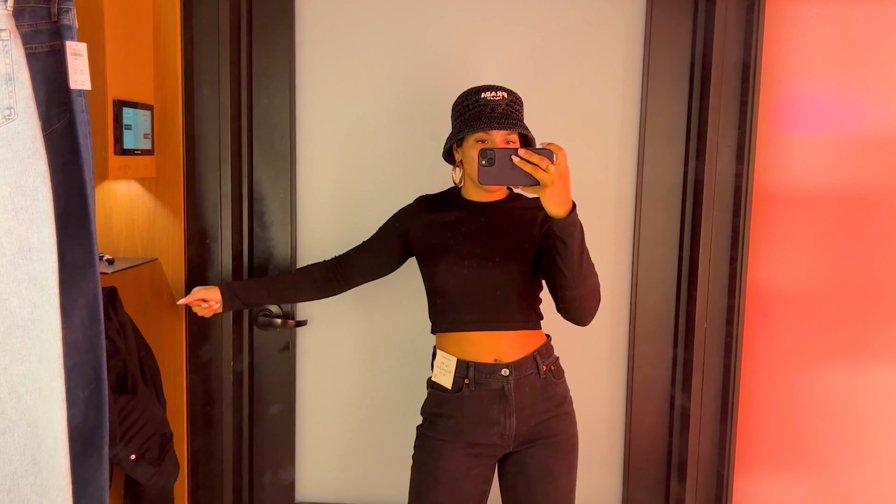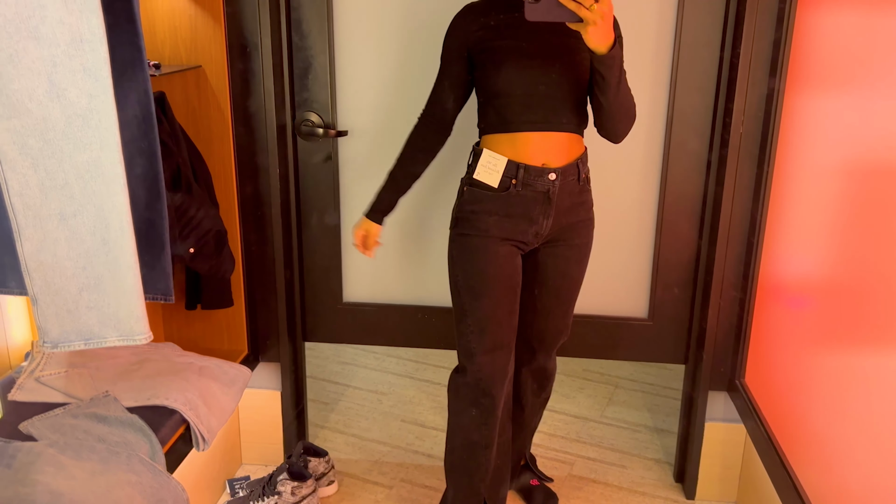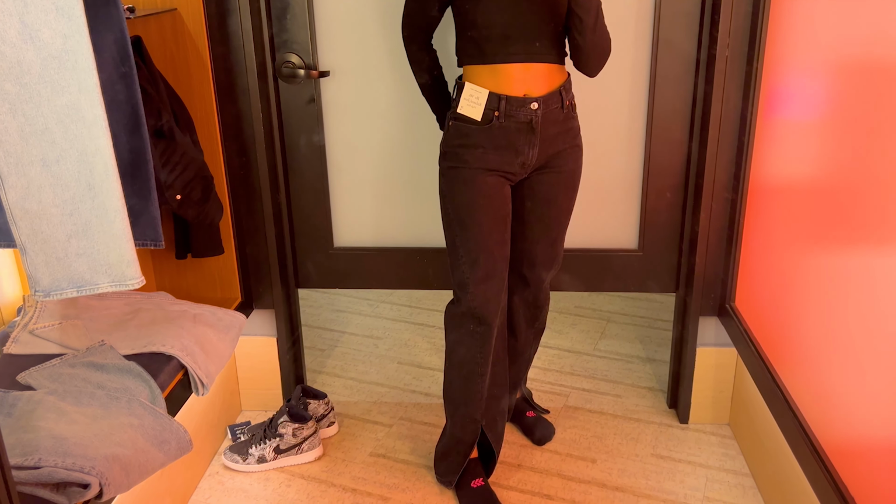However, if you are somebody who doesn't mind having it be a little more snug in the waist, go ahead and get your true size in this jean. It will fit you how you want it to fit. And again, just keep in mind with the elastane that range of motion.